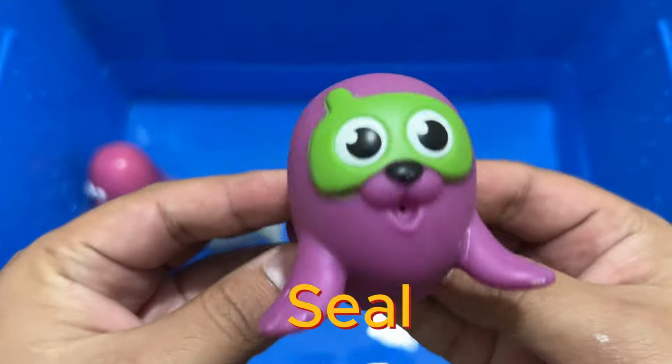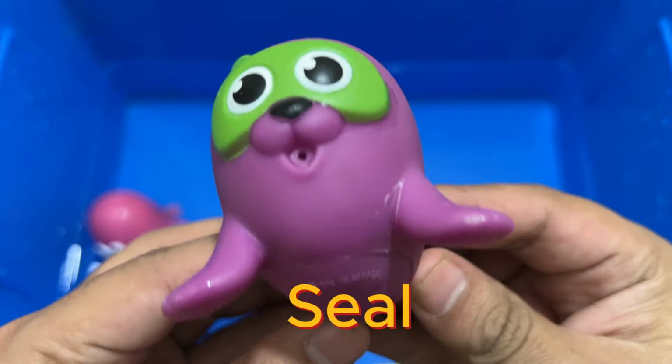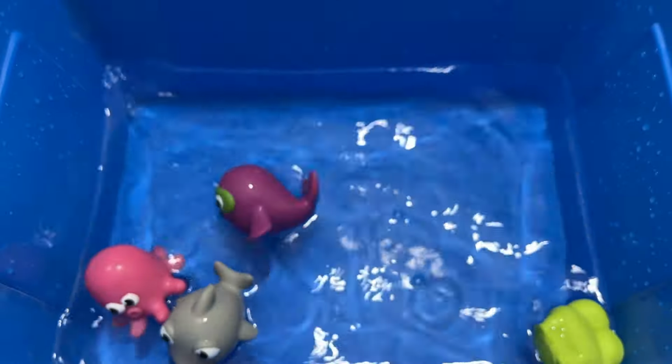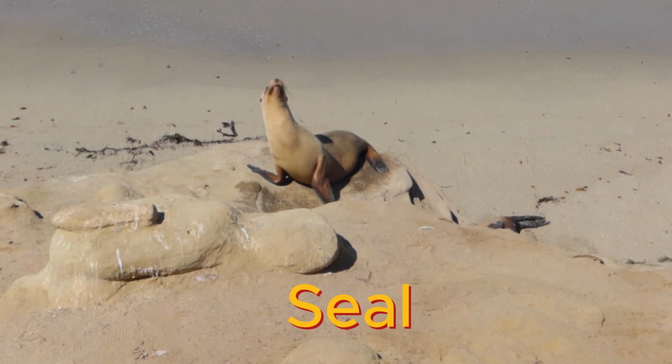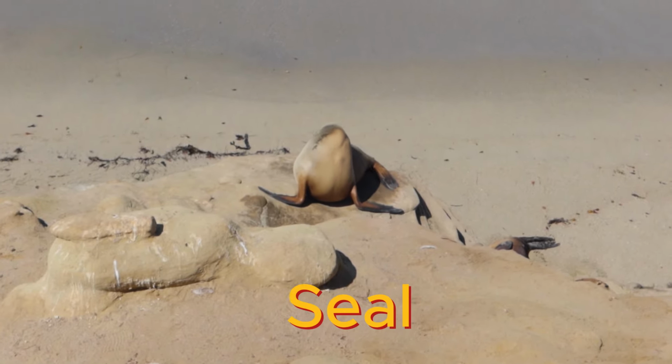Seals can dive to great depths underwater and stay there for up to 2 hours. Seals use clicking or trilling noises to communicate. Seals eat fish, birds, and shellfish. Male seals are called bulls. Females are called cows, and babies are called pups.